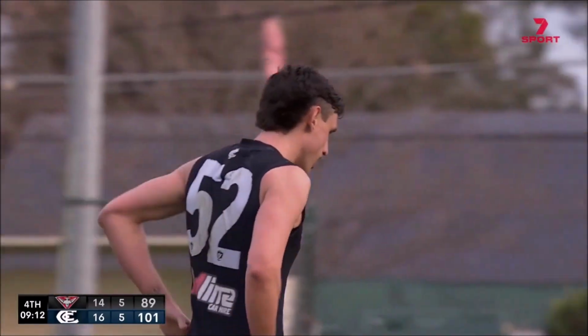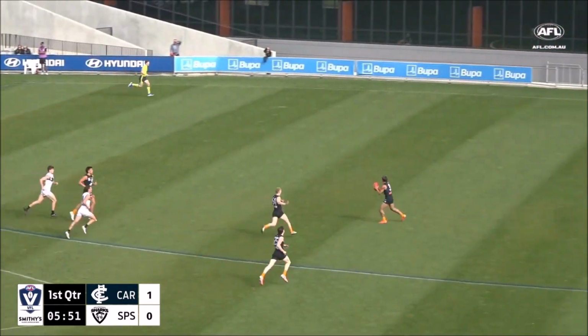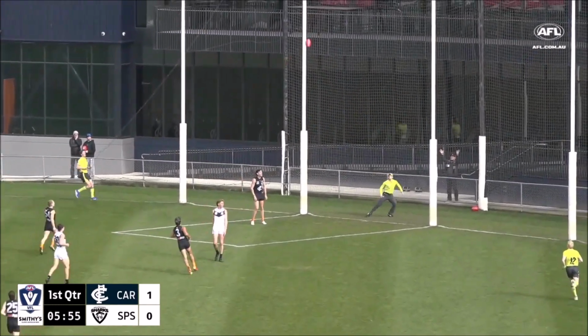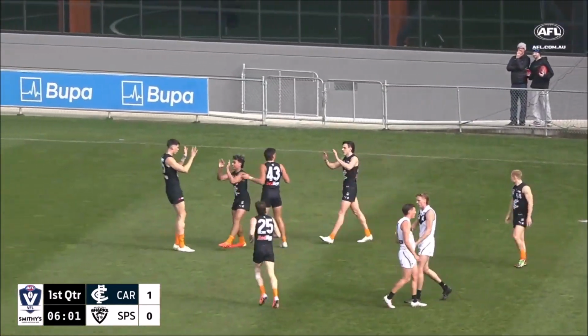30 goals, 10. With the hand pass, here's Wilson traversing through traffic and breaks through the centre. Wilson kicks inside the 50, a bevy of options. One of them's Motlop. He can stream into the open goal. One bounce, shoots from 20 metres, and Motlop puts the first through on the board for the Blues. Oh, what a terrific transition, and put that down to Billy Wilson.